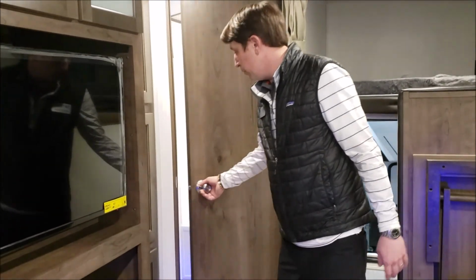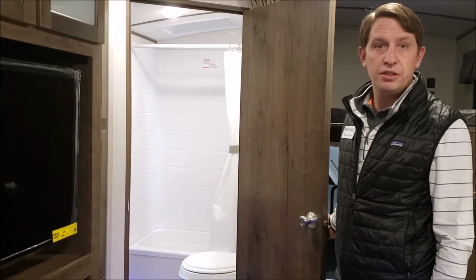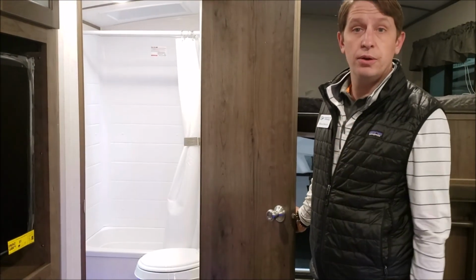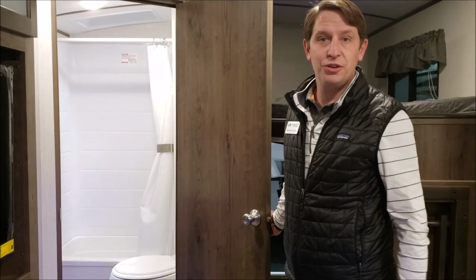And then you have your bathroom in the back. The bathroom does feature a tub, so if there's any small children in the group, that's easy for them to take a bath as well. And then a bathroom entrance also, so that way if they do need to use the restroom, they're not tracking all the dirt through your main living area.